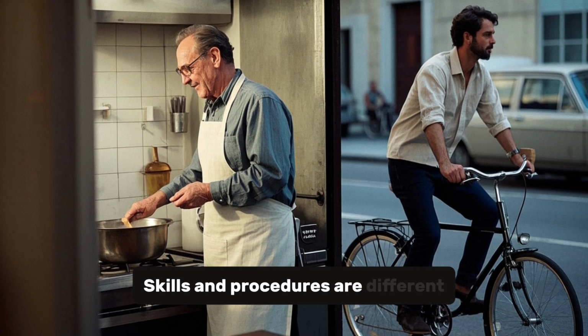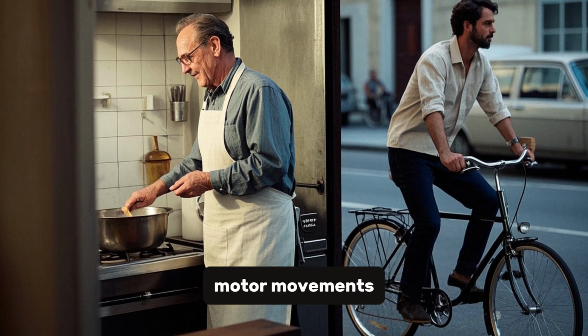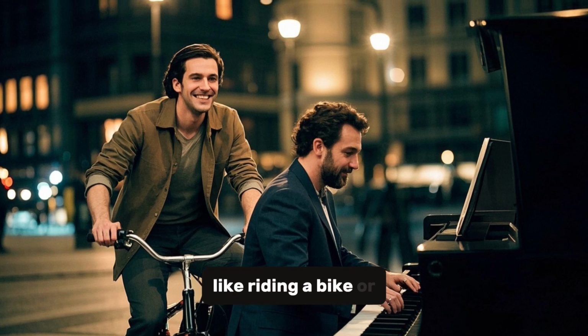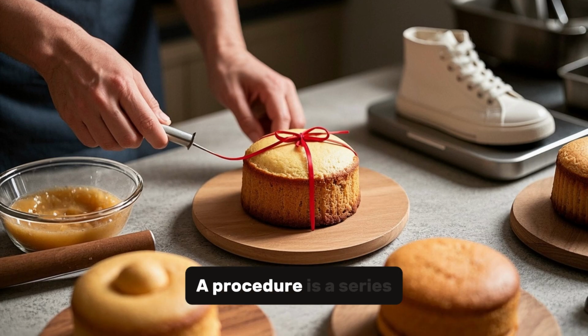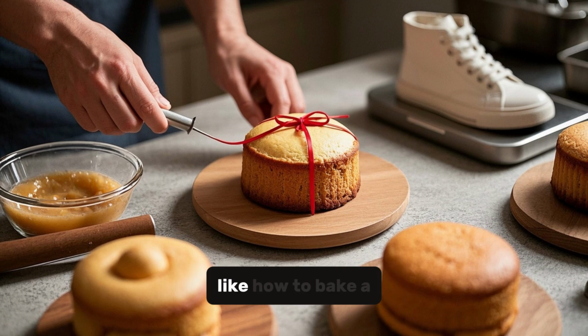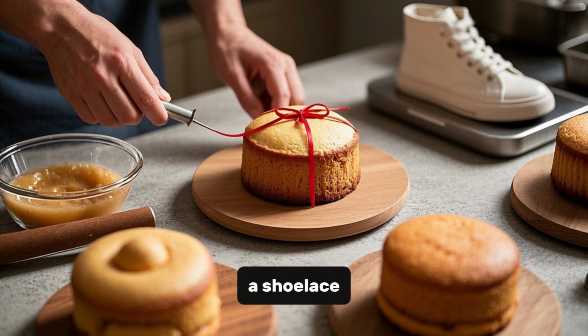Okay, now let's talk about how to remember skills and procedures. Skills and procedures are different from facts because they involve motor movements. A skill is something that you can do, like riding a bike or playing the piano. A procedure is a series of steps that you follow to achieve a certain goal, like how to bake a cake or how to tie a shoelace.